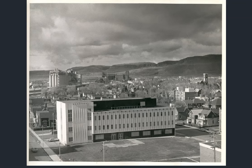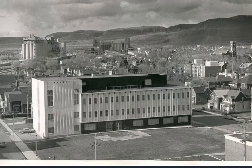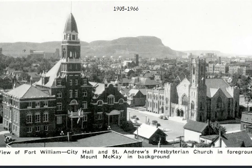And interestingly, Thunder Bay did not incorporate until the 70s. Originally it is Port Arthur and Fort William. And so this would be the Fort William City Hall that we're looking at here from 1905 to 1966. About 10,000 people in this area when this was constructed, we are told.